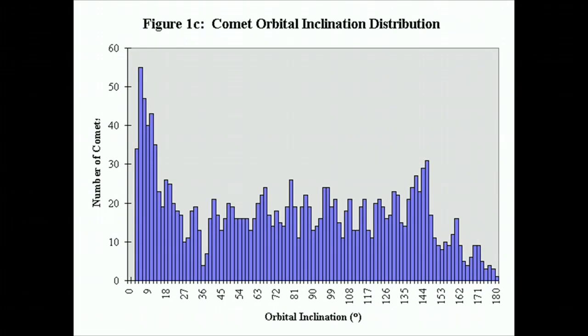And the eccentricity, the shape of their orbits, is really, really long. Zero on this plot would be a perfect circle. One on this plot would be a straight line. Where do we find most of the orbits? Even amongst the short period comets, most of them are highly elliptical, highly eccentric, really elongated orbits, which you might expect from something that has been tidally perturbed. Gravity has moved their orbits around.